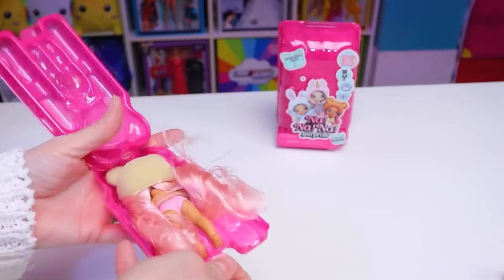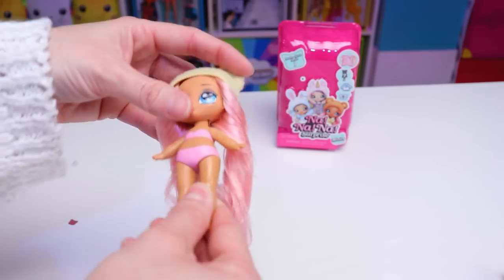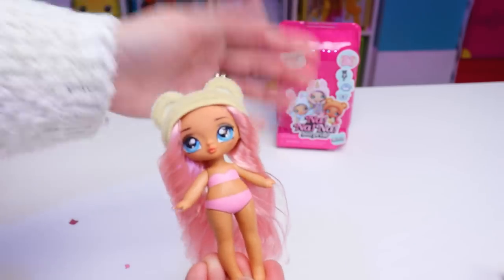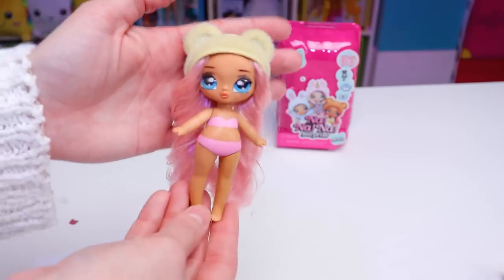So let's jiggle off some confetti, brush it to the side. Oh, there we go. Her hair's stuck in the tape. Oh, she's so cute. Okay, so this is Sarah Snuggles. Her hair is kind of all over the place at the moment, but we're not gonna pay attention to that because she's just too perfect and precious and we love her.